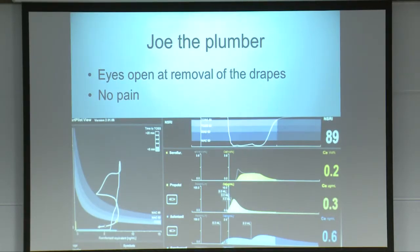But back to Joe. The surgeon starts to close the wound. I must ask you to come to a conclusion shortly, if possible. Okay. The surgeon closes the wound. We turn off the Sevo, and the NSRI starts to rise very fast. The nurse removes the drapes, and Joe opens his eyes. And we can transport him to the recovery room, awake this time.